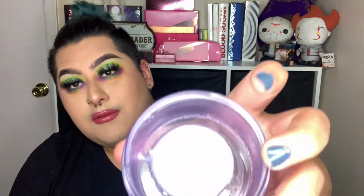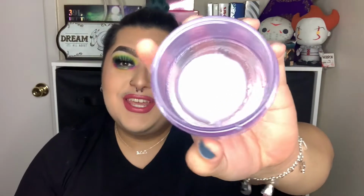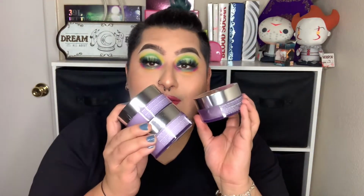That little mountain that's left is all I have left of this one. But legit, I love this stuff. Strapped with 2 more. All I pretty much do is take this out, rub it on my skin, and it'll break down the makeup.